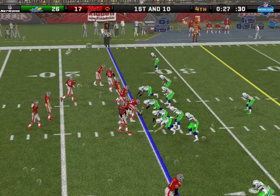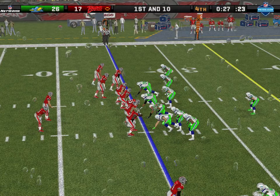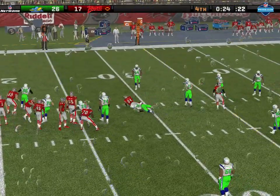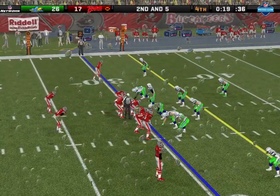Come on! Deuce it, deuce it. There we go, D! Hey! Going to the air on first down. Throws it, and it's complete. Number 20 is there for the tackle at the 30. And they're going without a huddle.